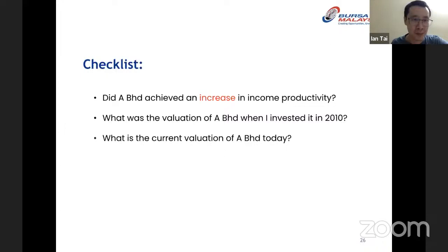The first checklist item: did A achieve an increase in income productivity? I don't care about the stock price. Let's focus on whether or not the income productivity of the stock has increased. That's the first question to be answered. After that, I will track back to 2010 and find out what the valuation of A Berhad was when I invested in 2010, and then compare it with the current valuation of A Berhad today. Now I'm going to share how I do it.